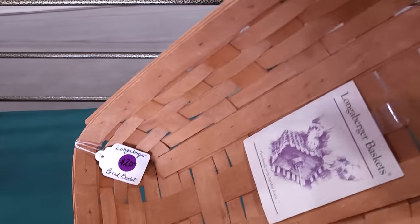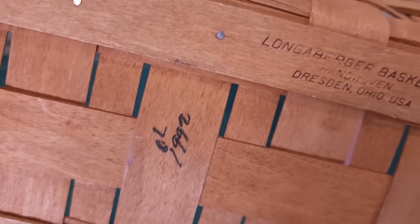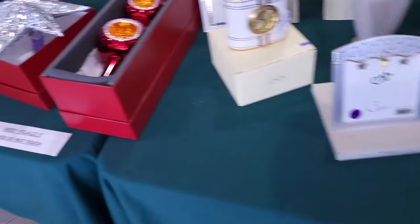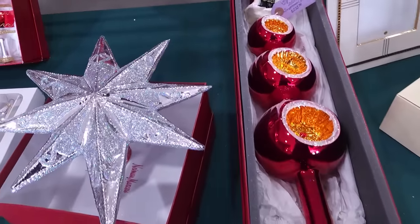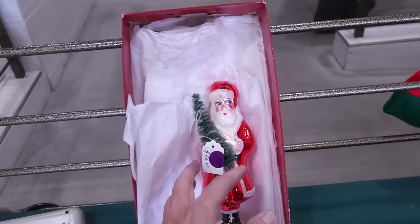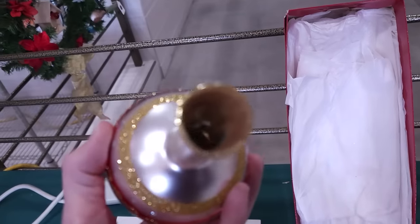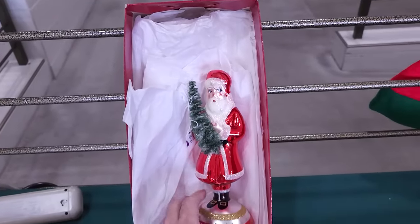The Longaberger is $20. I don't do so great with these Longabergers. It's a 1992. All right, we got our hands freed back up so we can keep shopping. That is a really big tree topper. Wow. Oh, he's cute. I don't know how vintage he is. He does look vintage, doesn't he? Yeah, he's got some age on him. They're asking $50 for him.